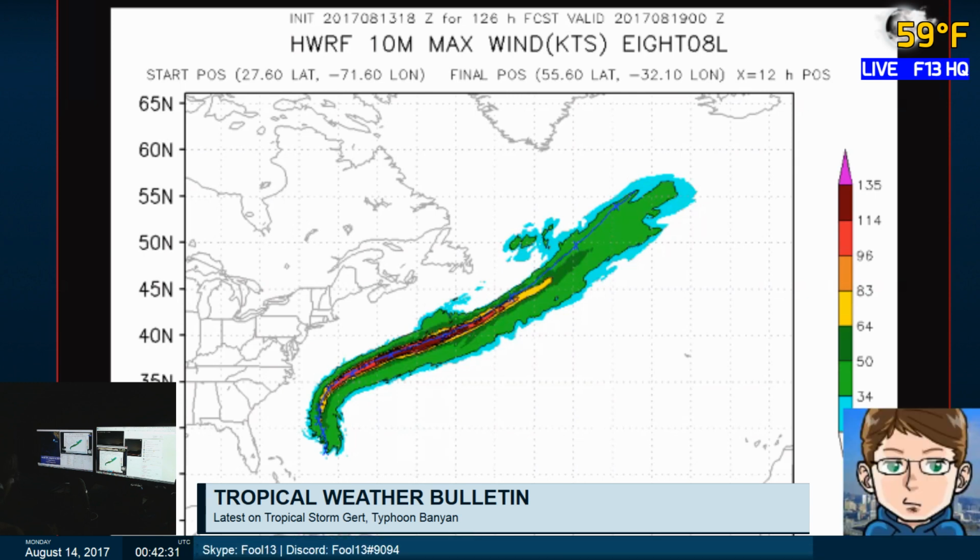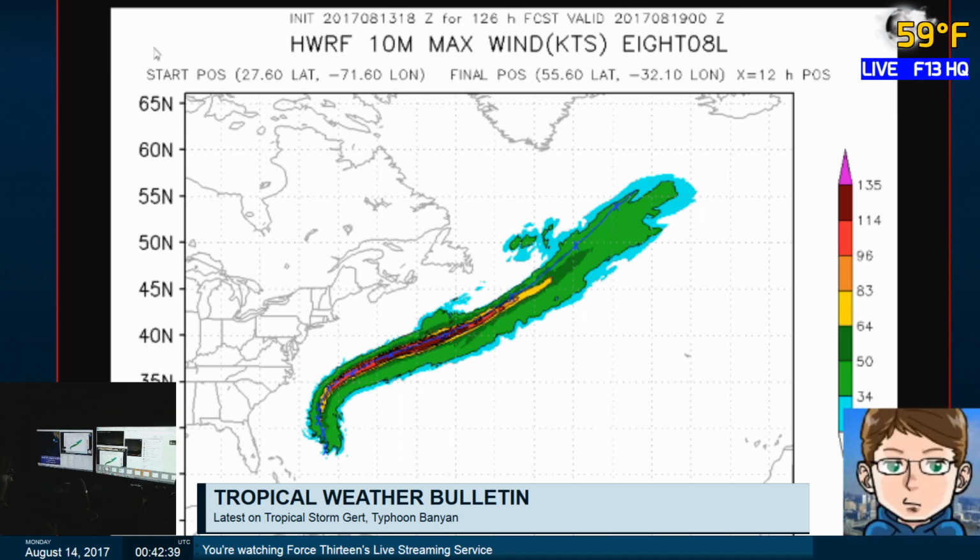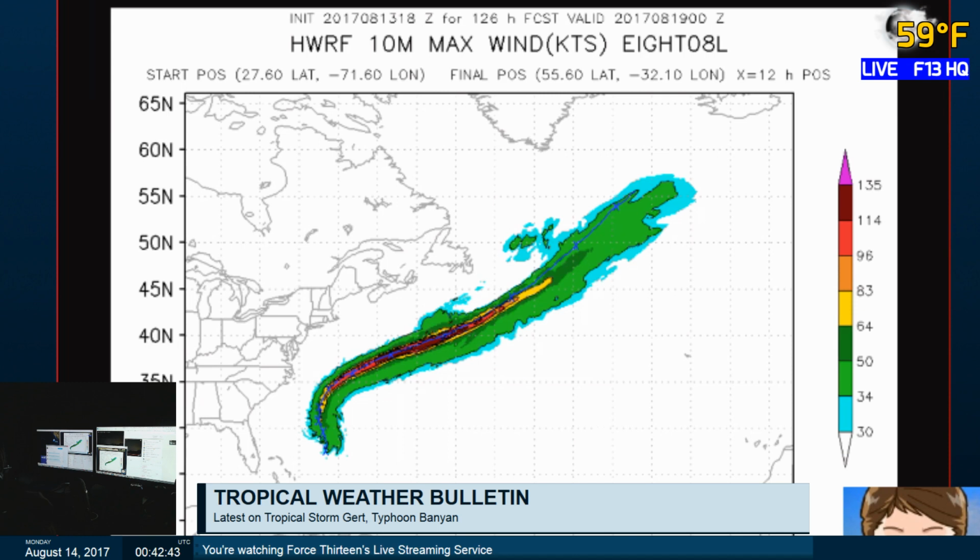Now I bet you wish you'd shown the CMC, because it's probably less nonsensical than this. Even the CMC can be more reasonable than that. Yep. So there it is. We're just baffled by that, basically.